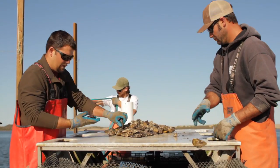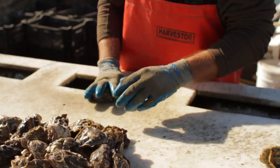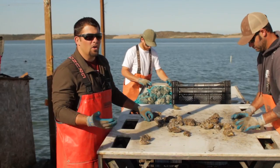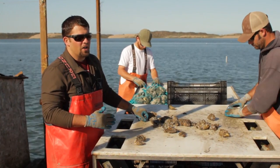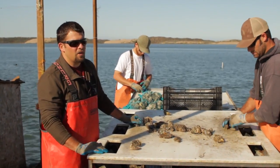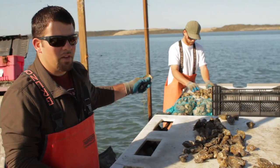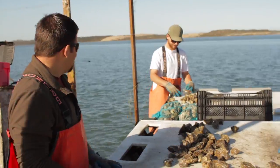On a day like today, when it's time to harvest, we can come out in the morning, pull our product straight out of the rack, and then load up the truck, put it on ice, deliver straight to our restaurants, and make sure that oysters are on the plate that evening. Patrick's one of the fastest sorters west of the Mississippi.